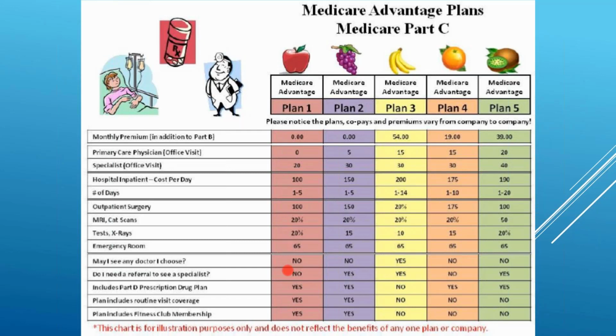That's what it boils down to for a lot of people that I work with. Who's in control? Who's making your healthcare decisions? You and your doctors, or the accountants at the insurance company? That's Medicare Advantage plans. Are there any questions on that before we move on?